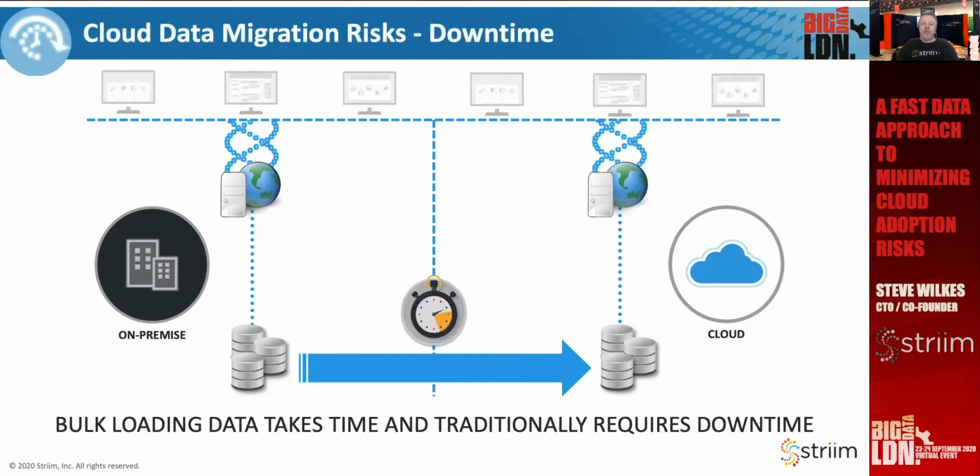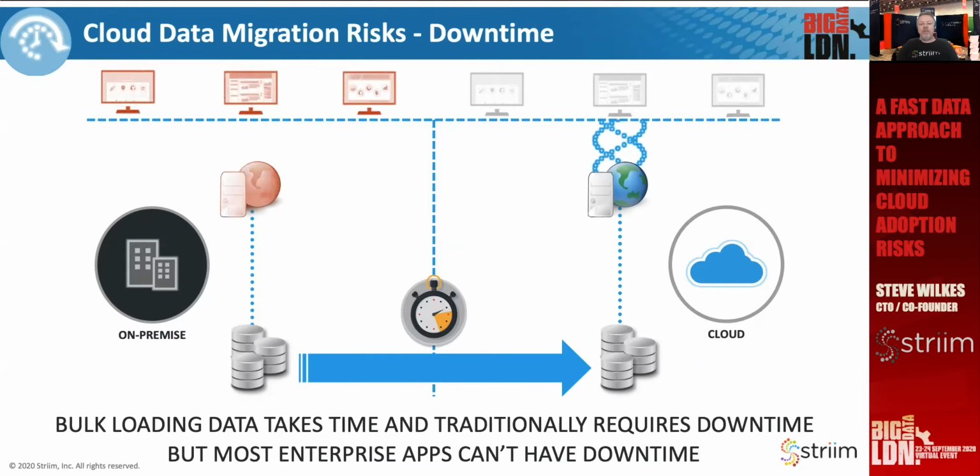The first thought may be to bulk load the data from on-premise to the cloud. This requires downtime, since a bulk load is moving data at a point in time, and the source data shouldn't change from that point on. But moving large volumes of data to the cloud can take a long time, and most enterprises can't afford that amount, if any, downtime in their critical applications.